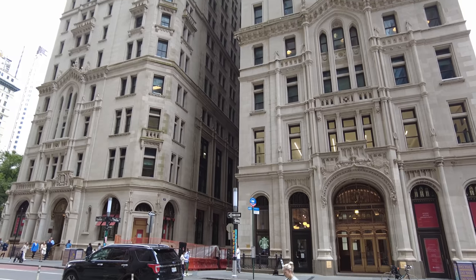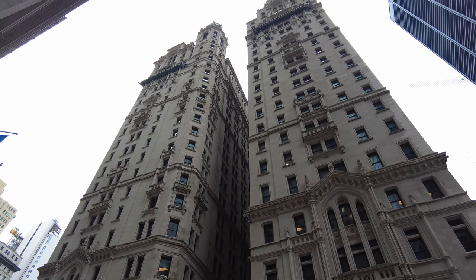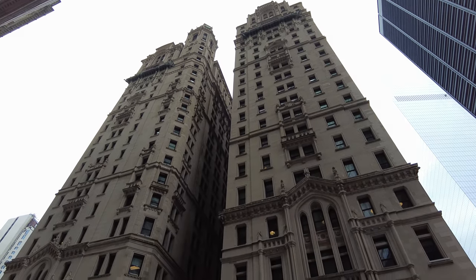These are two buildings that I like a lot. One's the Trinity Building and the other one's the US Realty Building. They're almost twins of each other.